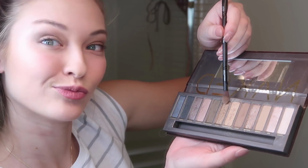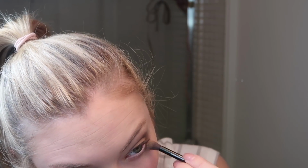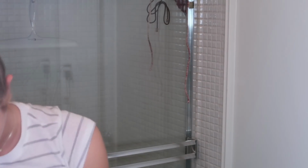Okay, and finally I am going to use this Half-Baked color and just put some shimmer in there. Actually, that might have been the color Shog. Anyways, either one is fine. They're both really shimmery and nice, and I just like to throw a little bit of that on top to make it shimmery and pretty. And then again, just blend it all in.